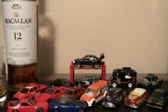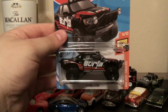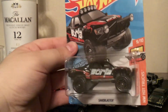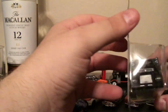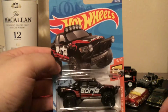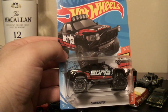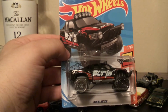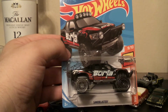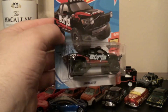And last from the main line for the M case, we have the Sandblaster with the Boulevard deco. And man, that is amazing. That is a big truck. It's huge. I'm not a big fan of these, like I said, fantasy cars, but this isn't really much of a fantasy car. Even with the Boulevard deco, which isn't fantasy at all, it's real. Just made this car stand out way more. So that thing is cool.